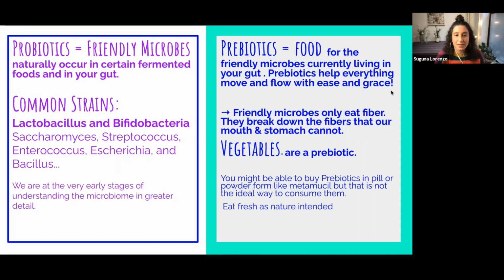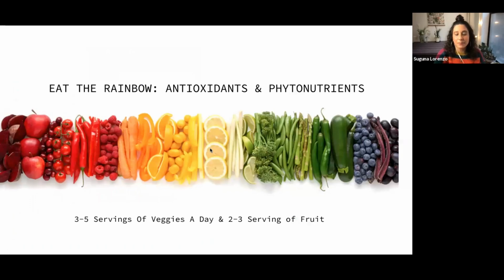I just want to add a side note that with probiotics and prebiotics, you definitely can buy them in pill form or powder form, but it's not the ideal way to consume. If that's the only way you're going to get probiotics, maybe if you're traveling or you've hit a really busy, stressful time in your life, then yes, that's better than nothing. But really, ideally, you should be getting them from fruits and vegetables, like that live energy that comes from the fruits and vegetables.